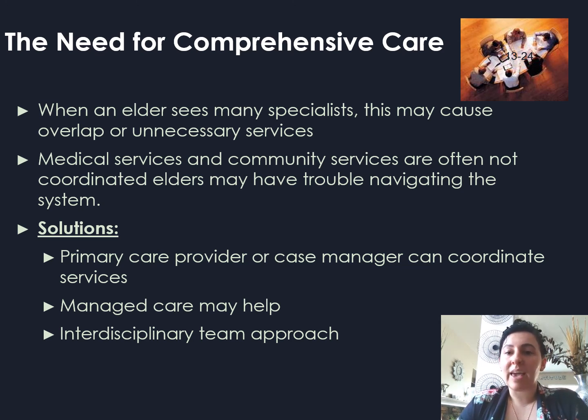Medical services and community services are often not coordinated, and older adults may have trouble navigating the system. And this is why, in my personal opinion, it is really necessary for older adults to opt in for Medicare Part C, Medicare Advantage, because that is a lot more structured than straight Medicare, where you can just move around and do whatever you want, because that's when things can get lost. Using a managed care organization, although they may be strict and you may not like it, there's structure, and there's a lot of communication.